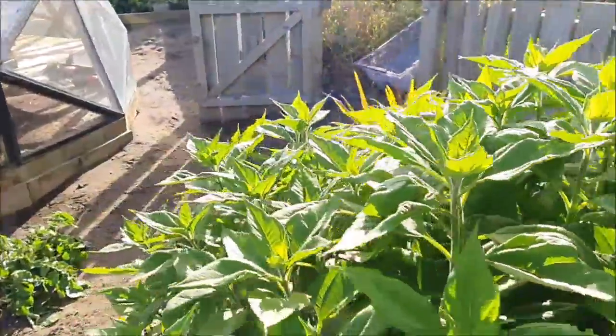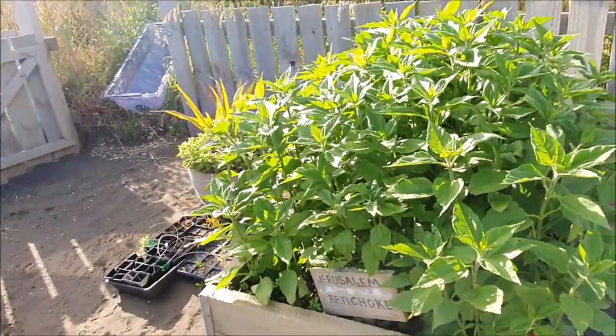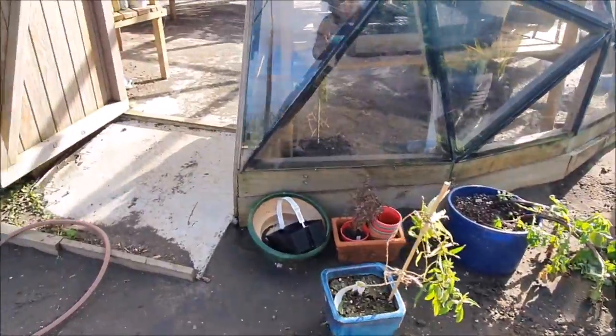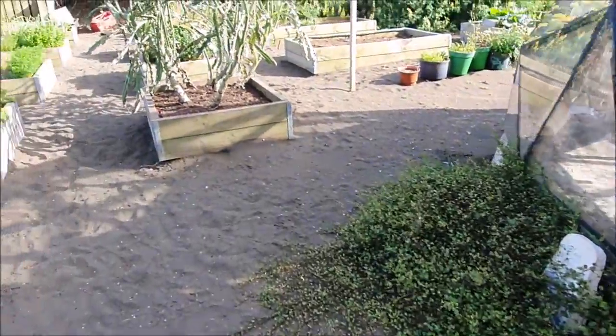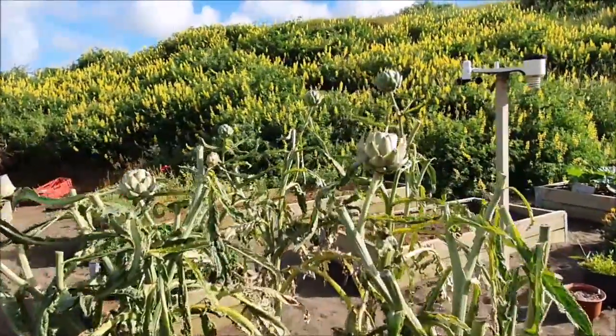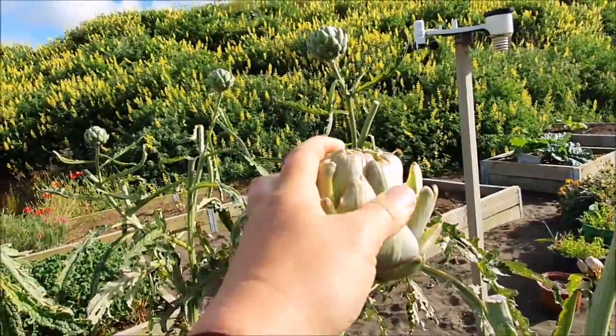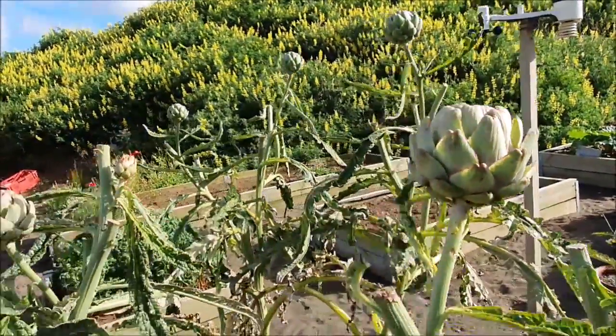So here I have Jerusalem artichokes, and some things in pots that need attention. And this is my globe artichokes. We've had maybe 3, maybe 4 big harvests off them. This is probably the last we'll have, so I'll have to do something fun with those.